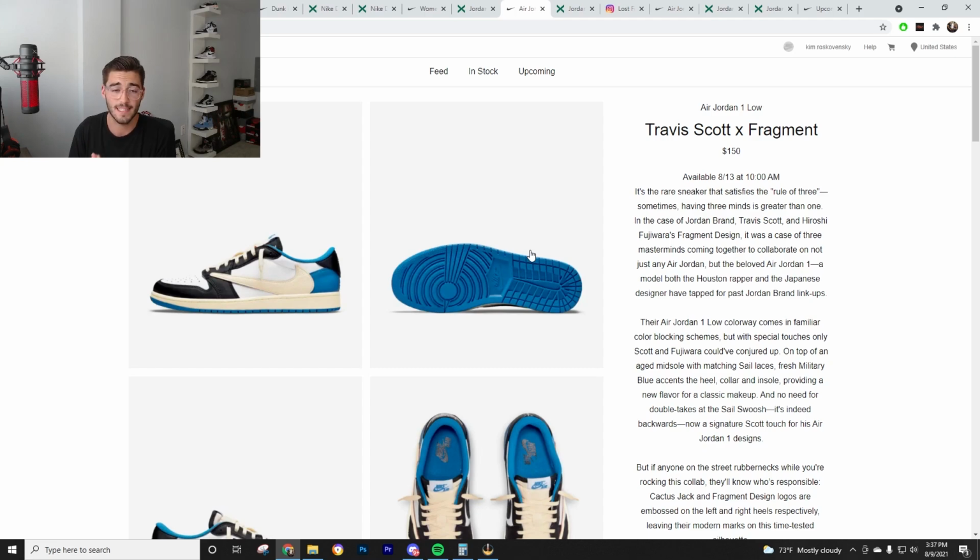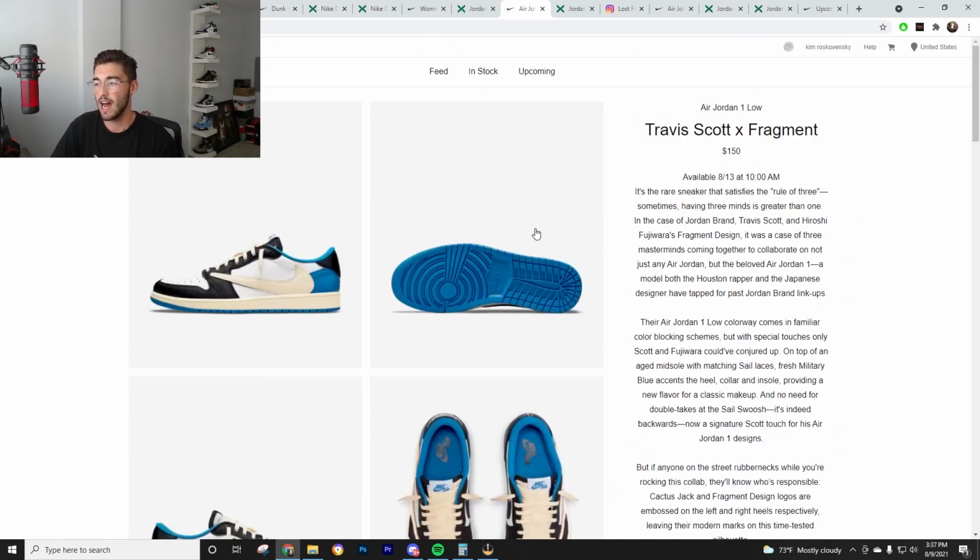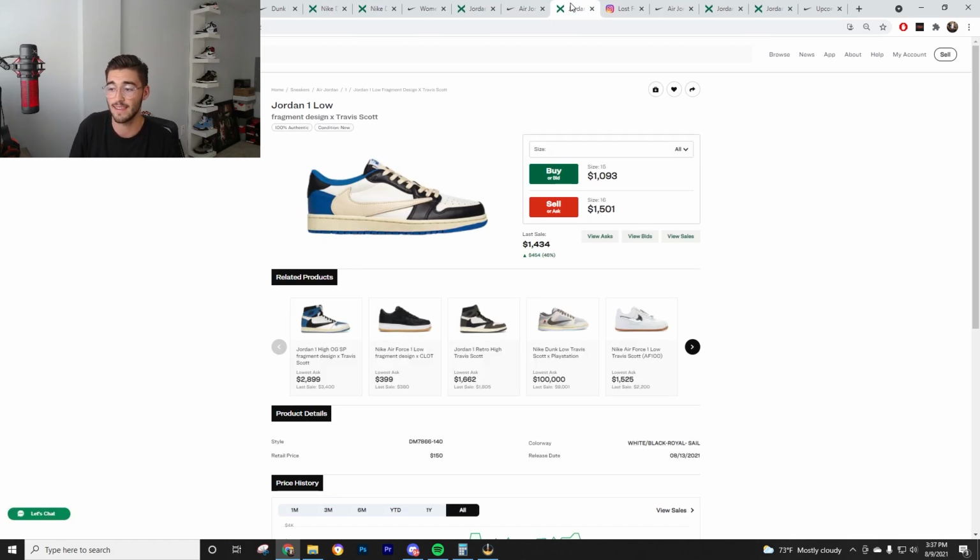We know the date. This is massive. $150 retail, which is a great price point for a shoe like this. $150, $170 retail, and resale is in the $1,000 range. I keep getting asked, what's it going to be? What's resale after the drop happened? Believe it or not, I think this shoe is going to be a $600 to $700 shoe after drop time. If they have as much stock as they're talking about, this is going to be a smaller shoe.